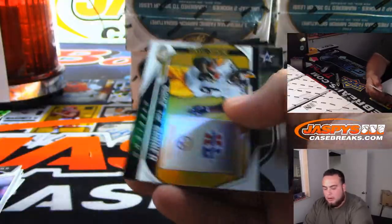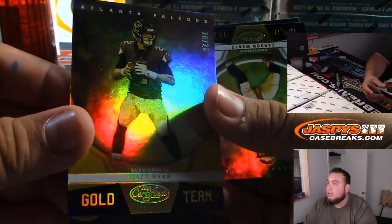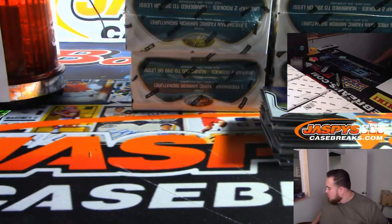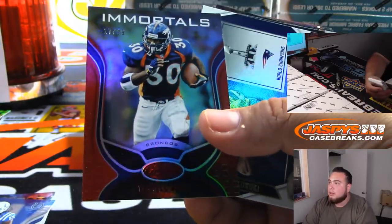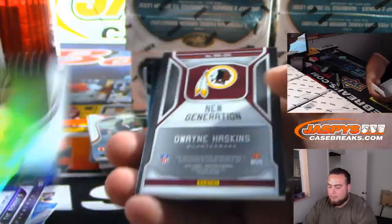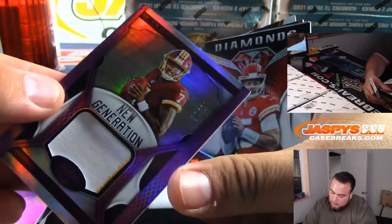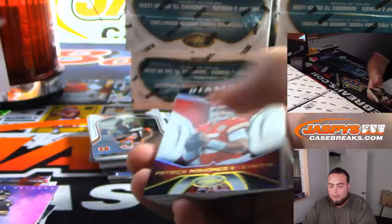Immortals, $399. Warren Moon, it's going to go to the Titans. And at 25, Team Gold, Matt Ryan. Alrighty, guys. Next box. Immortals to 99. TD, Terrell Davis. To 35, Devante Adams for the Packers. And Dwayne Haskins, nice. 8 out of 10. New Generations Relic. Redskins going to TJ.